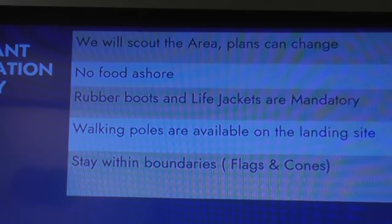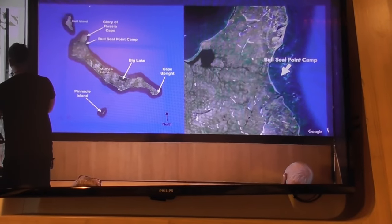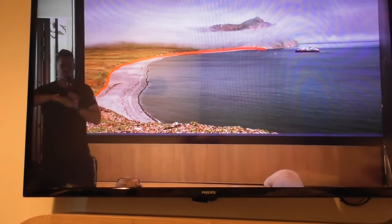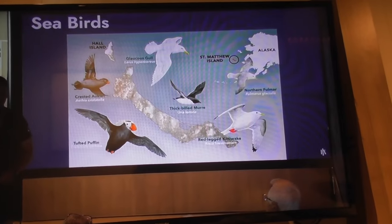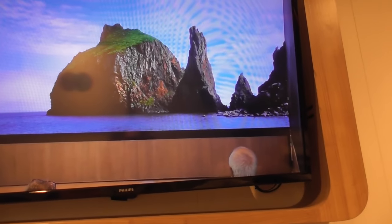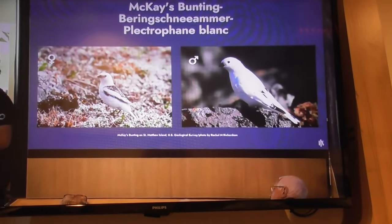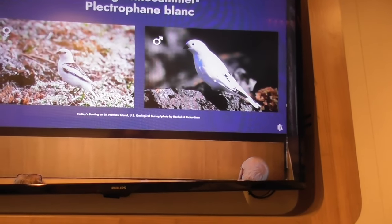Within, rubber boots and life jackets are mandatory. Head to Bull Seal Point, which is this beautiful long beach. And tomorrow we'll have some red flags marking the area where you can free roam. And you will see this rock, and it is a little bird cliff. And there you'll find all these birds nesting. This is how the bird looks, and Lancy assured me this is the holy grail for birders.